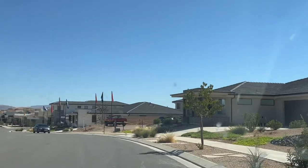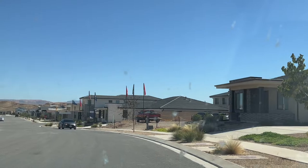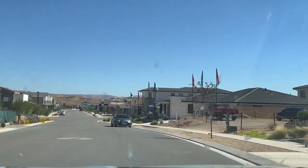Some beautiful model homes. And today we are at a model home built by DR Horton. And they're one of the bigger builders in the country, actually. They build all over. And they're building some beauties here in St. George and Desert Color specifically.